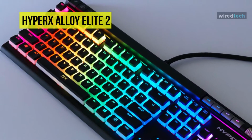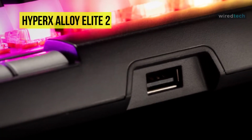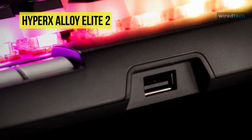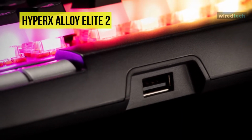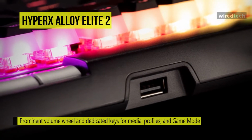This Alloy Elite 2 is a solid piece of kit. Literally, its solid steel frame means that this full-size keyboard weighs in at just over a whopping 1.5 kilograms. So even the most panicked of Valheim sessions isn't going to move it a millimeter.